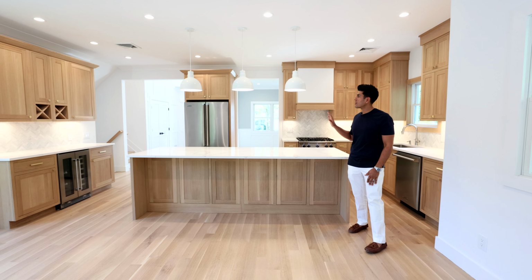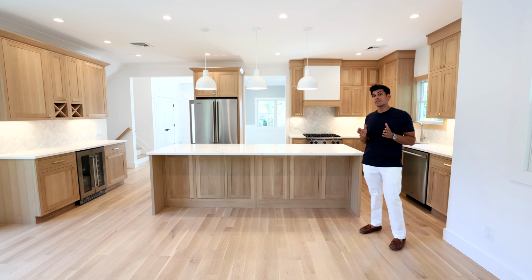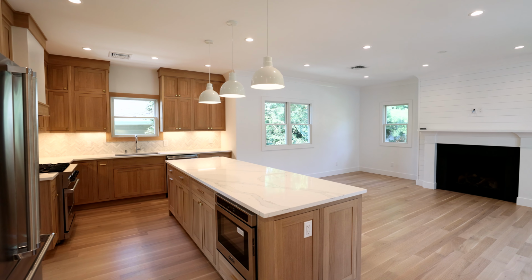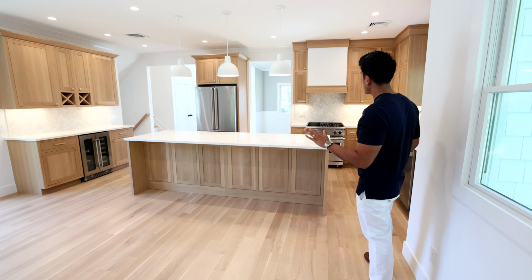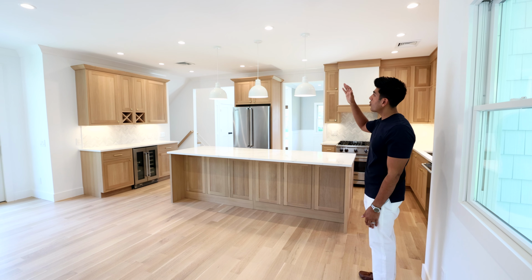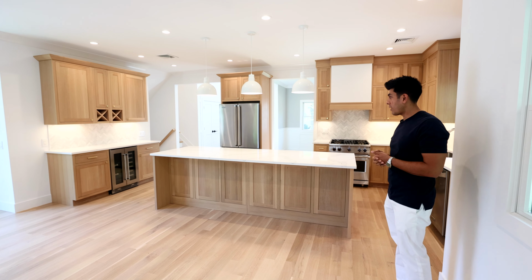But this is a very unique home. Kyle did something that most builders don't do. He hired a designer right out of the gate, and they picked all the interior finishes, and you can really see the level of detail that was executed here. These white oak rift-sawn custom cabinets go all the way to the ceiling in this area and tie in nicely with the molding profiles over there.